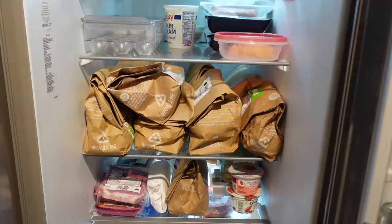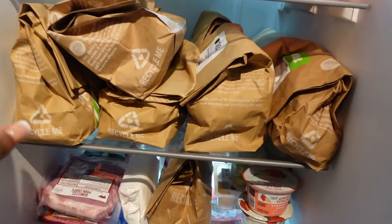Y'all, look at my fridge. All this HelloFresh. You got 1, 2, 3, 4, 5, 6, 7, 8. And all this meat here. I don't know how we're gonna finish this, but mine is all the way in the back, so I need to get mine out. Ooh, I can't even get it. Hold on.